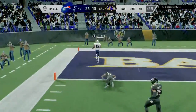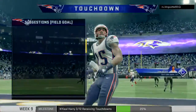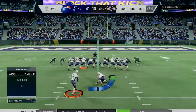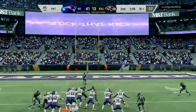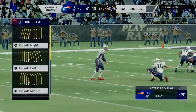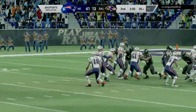And this is caught inside the 5. And all the way in. Touchdown, New England. The 4th touchdown pass in the game for Tom Brady. And the Patriots, they add on to their lead. Oh, how about this? No good. Just his 2nd miss of the year. And our score will stay right where it is.